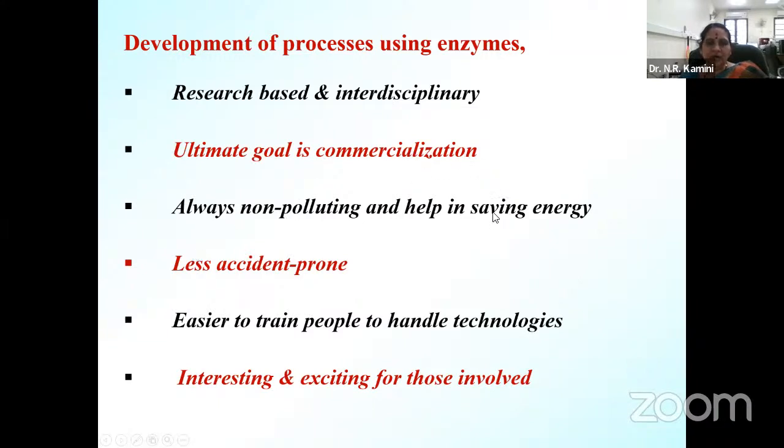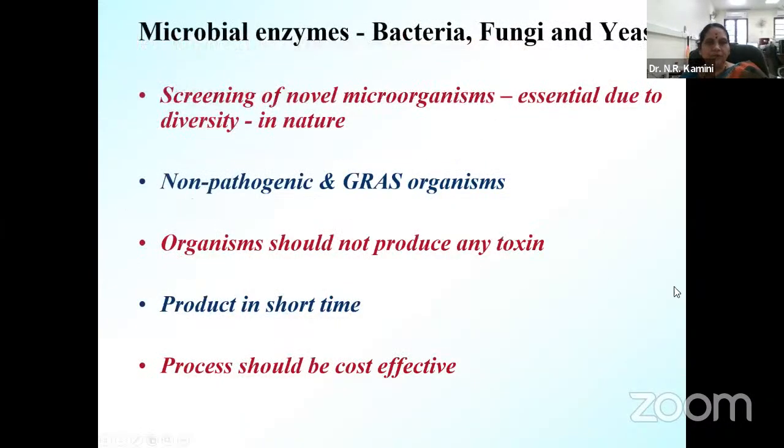They are non-polluting and help in saving energy. They are less accident prone and it is easier to train people to handle the technologies. And the work we carry out will be interesting and exciting for those involved. Microbial enzymes can be produced from bacteria, fungi, and yeast. Though there are several microorganisms available in various culture collection centers, there is always novelty whenever we screen our own microorganism and produce some product.